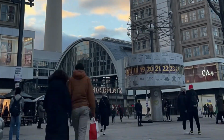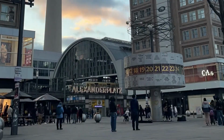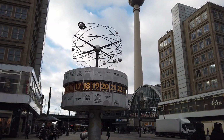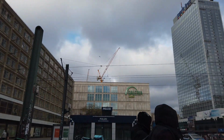4 analog clocks keep passersby aware of the local time. Above the hours is an artistic representation of the solar system that rotates once every minute and looks insane in the time lapse. It all sits atop a compass rose. And with the TV tower as a backdrop, this ensemble has a Jetsons feel to it, which perhaps makes sense considering the Weltuhr was built in 1969.